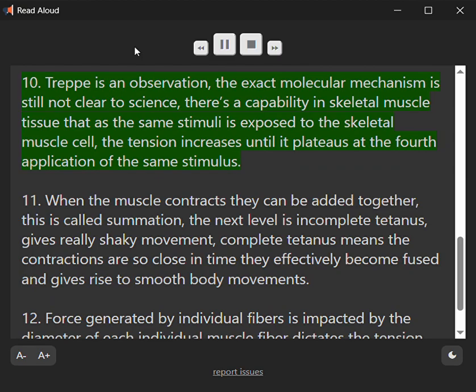10. Treppe is an observation; the exact molecular mechanism is still not clear to science. There's a capability in skeletal muscle tissue that as the same stimulus is applied to the skeletal muscle cell, the tension increases until it plateaus at the fourth application of the same stimulus. 11.